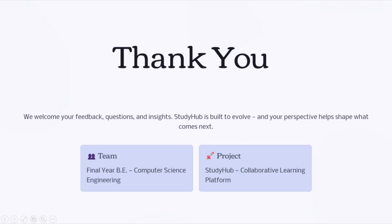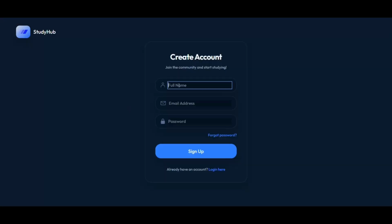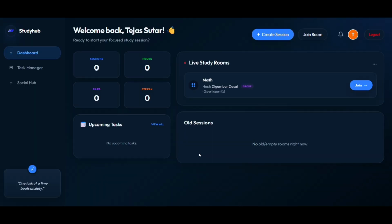Now let us move on to the live demonstration of the project and explore its features in action. At first glance, we can see the landing page of the website. By clicking the start button, we are redirected to the registration page, where you can create a new account using your email and set a password and username. Then after registration, you can see the dashboard. After that, I will switch to an older account to show further features.